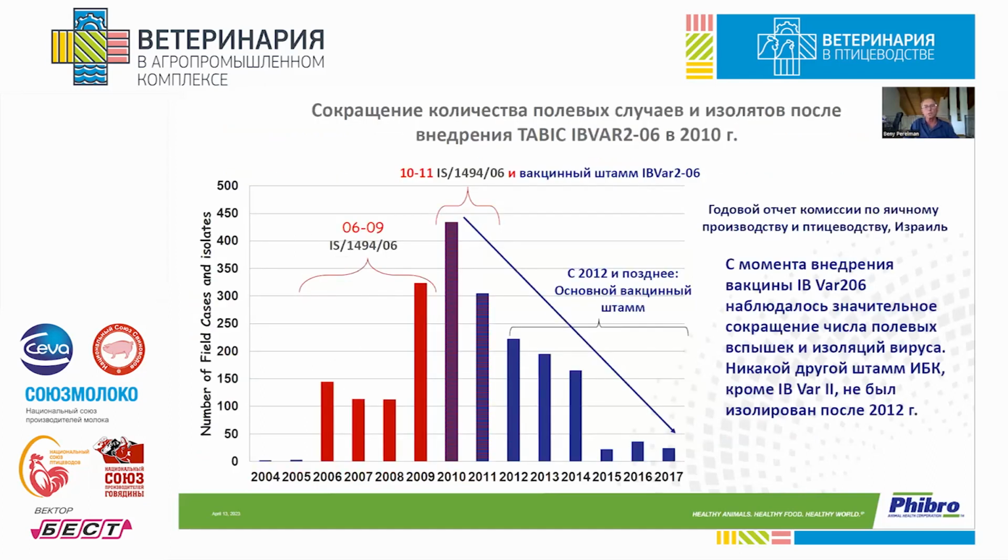This is from Israel, what happened in 2006. As you can see here, the virus started in 2006. This is the number of cases that we got in Israel, more than 400 cases with isolations from 2006 to 2010. It was really a really big damage to the industry.